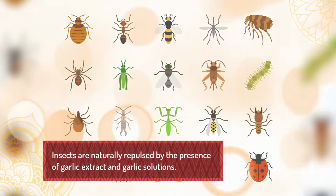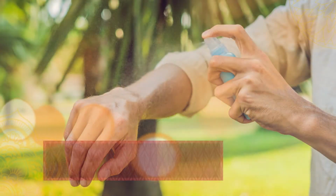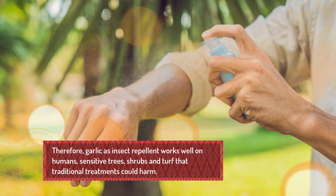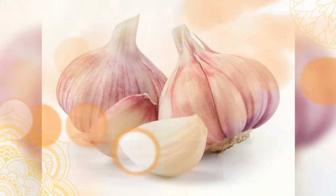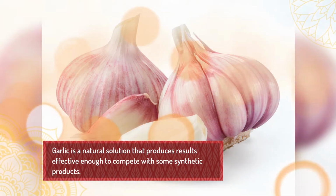Insects are naturally repulsed by the presence of garlic extract in garlic solutions. Therefore, garlic as insect repellent works well on humans, sensitive trees, shrubs and turf that traditional treatments could harm. Garlic is a natural solution that produces results effective enough to compete with some synthetic products.